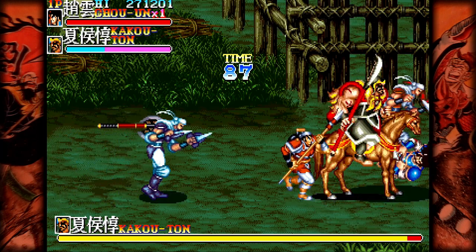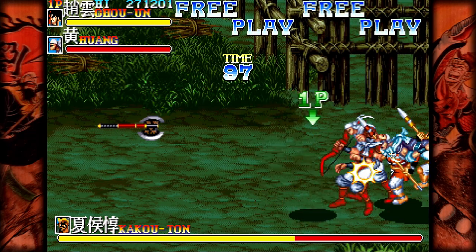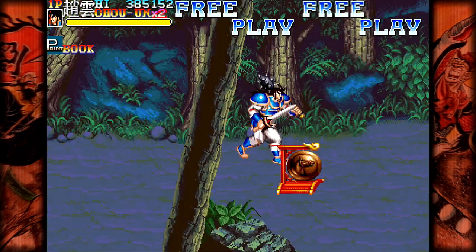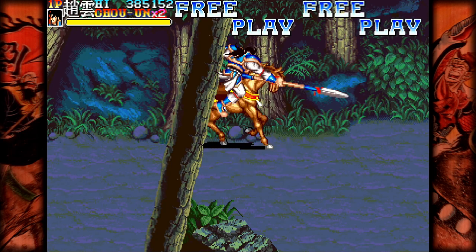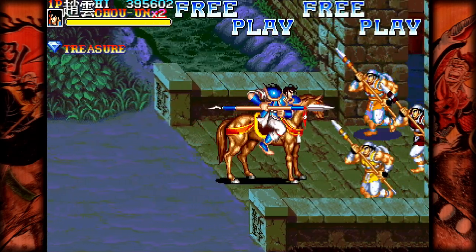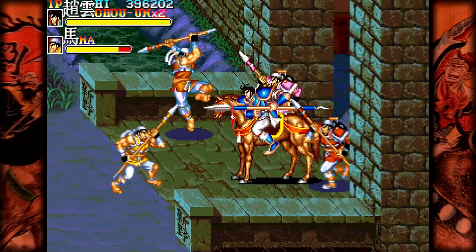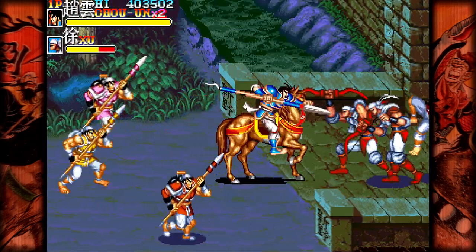game. And just like Knights of the Round, you can sometimes make use of a horse, sometimes by taking one from enemies, and sometimes by summoning one with a power-up. And the horseback combat is definitely better here. You can charge enemies with your horse and even perform a charging special attack, which is especially useful.